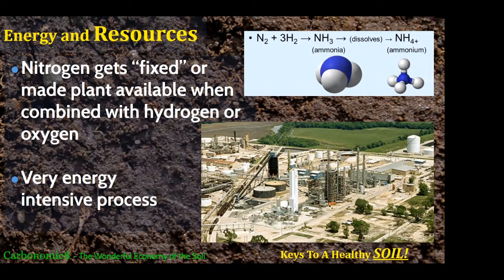Remember the Oklahoma City bombing of the federal buildings there? What was that bomb made out of? It was ammonium nitrate, fertilizer. Very explosive, because once you pull those nitrogen molecules apart, and it's no longer that stable dinitrogen, it's very active, it's very volatile, it's explosive even in some forms, but it's a very energy-intensive process to pull those things apart.